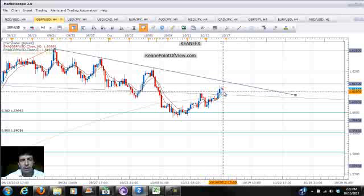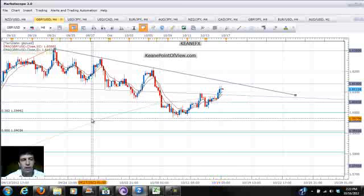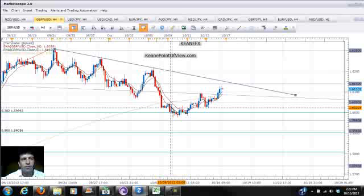If we do get a breakdown and another close below this descending trend line, I would expect the pair to move down lower towards the 0.382 fib at 1.60, and then ultimately towards the 50 fib at 1.59.